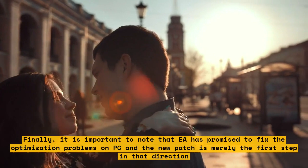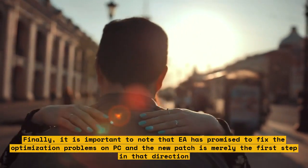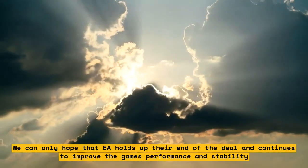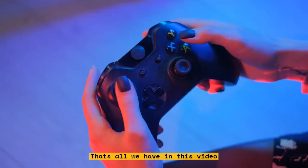Finally, it is important to note that EA has promised to fix the optimization problems on PC, and the new patch is merely the first step in that direction. We can only hope that EA holds up their end of the deal and continues to improve the game's performance and stability. That's all we have in this video.